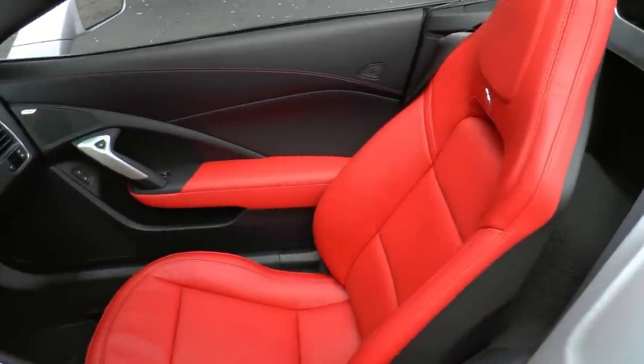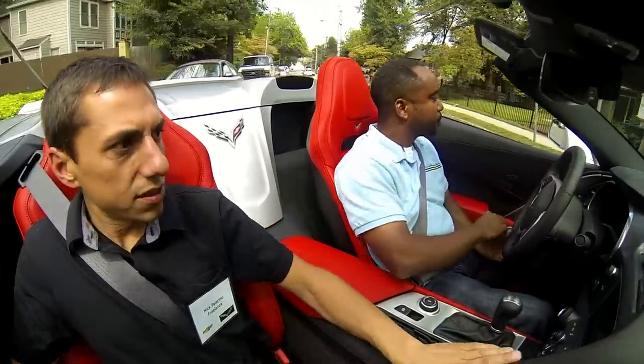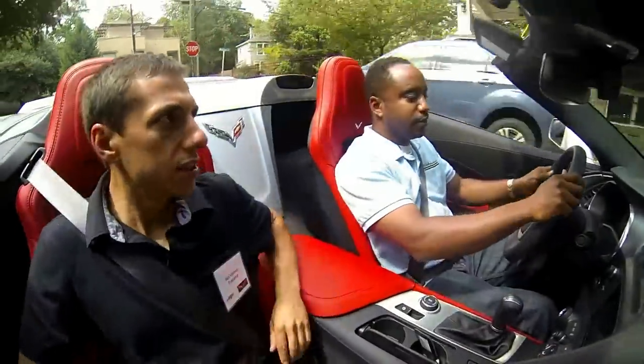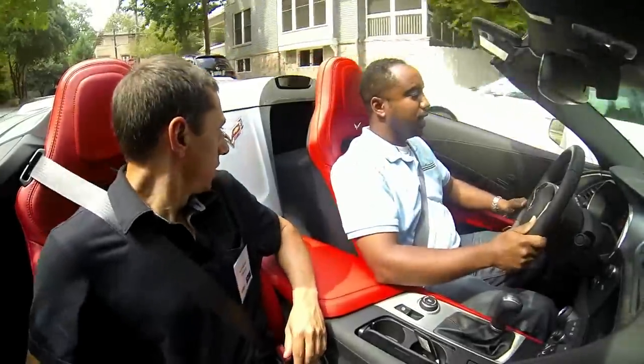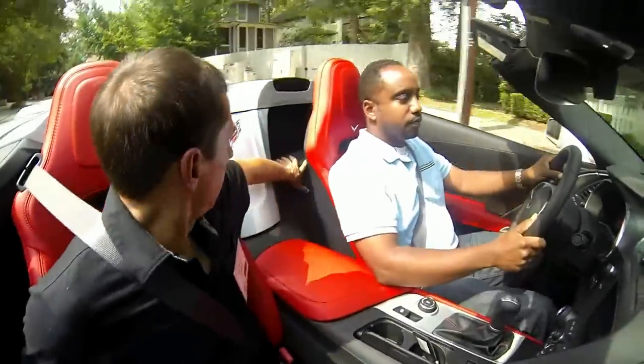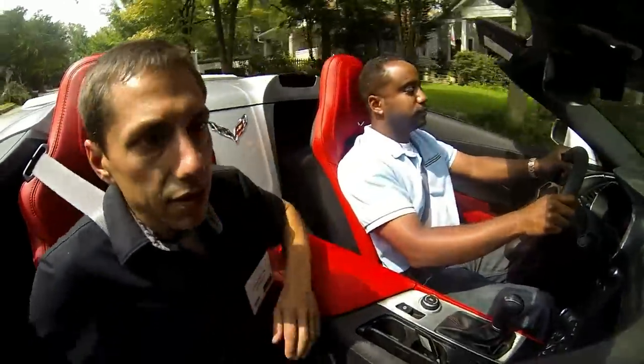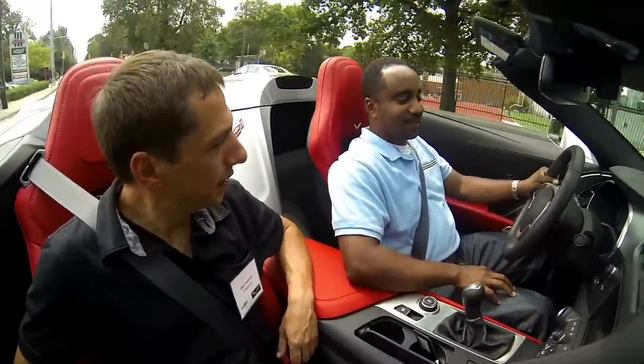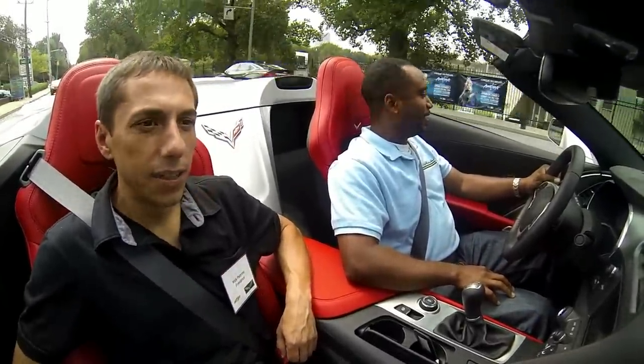The inside's pretty nice. The finishes look good. I like the real stitching. I like the contrasting leather stitching too. The leather's nice. Carpet's good quality carpet. Only 35% manual. That doesn't surprise me with Corvette, though.